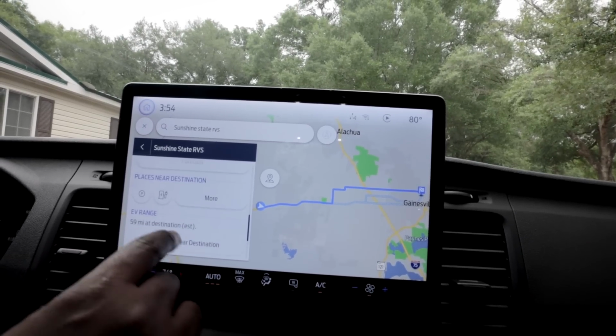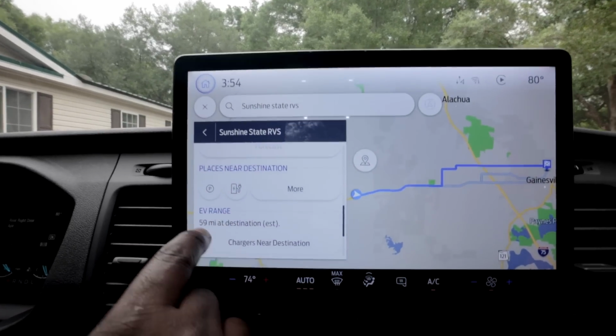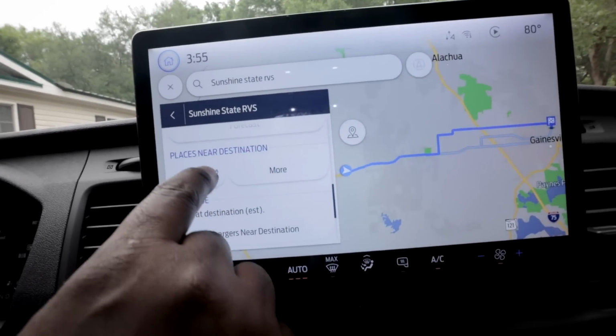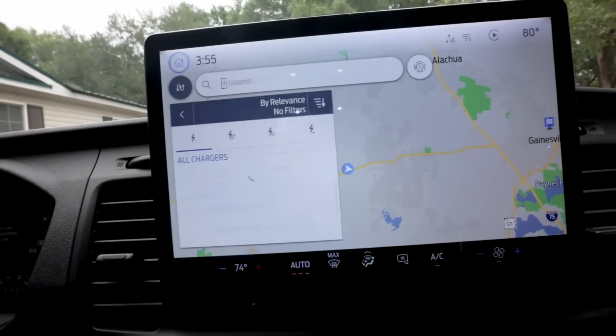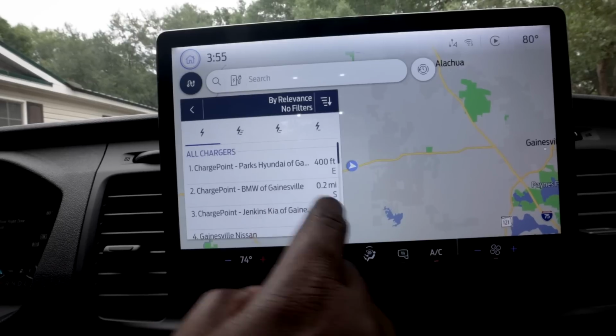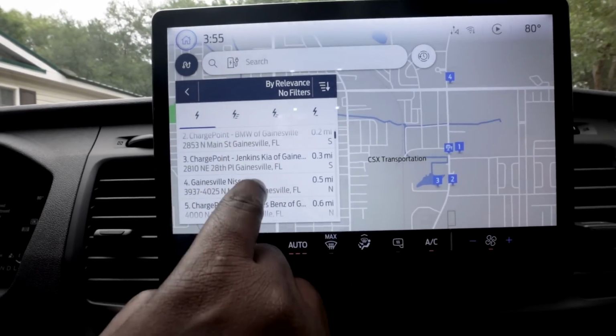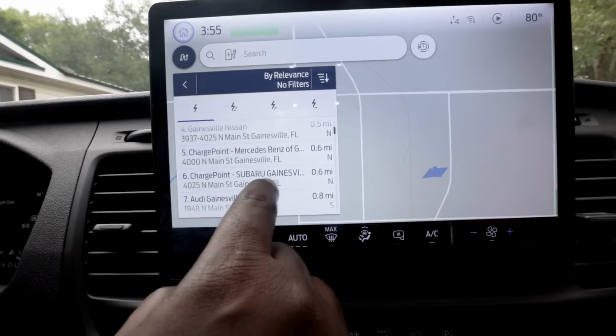Oh, here we go, here we go. So right here, see this? Right there. So it's telling you the range when you get to the destination, but I think when you press on that, it's going to tell you the chargers that are around, right? So in that area, here's your chargers at all these different places.